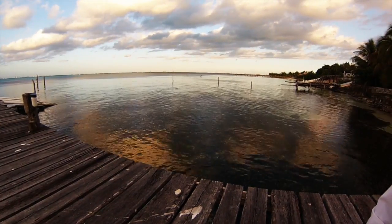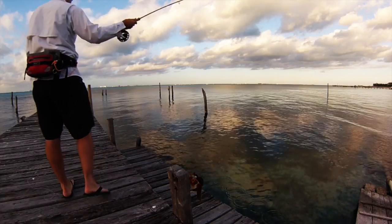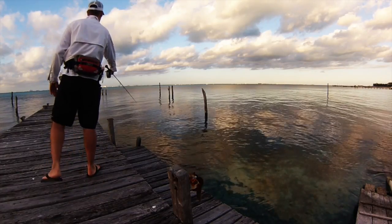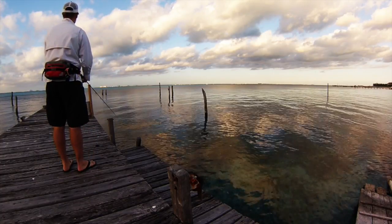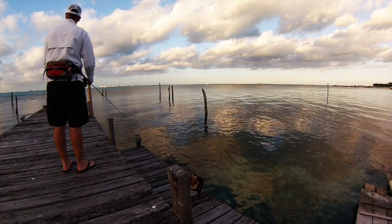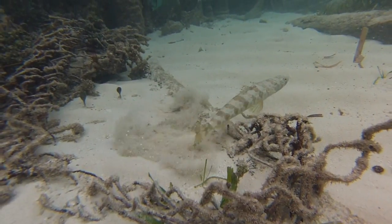As I explored, I paid close attention to the birds, and in this case, the seagulls, looking to take advantage of the baitfish seeking refuge in the shallows. The piers and the pylons and pretty much any structure along the coastline is going to offer some great habitat for these fish to hang out in and ambush prey. And it's from the top of the food chain all the way down.